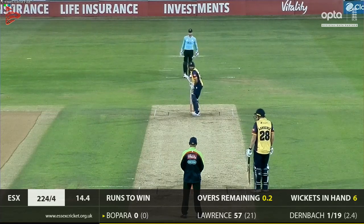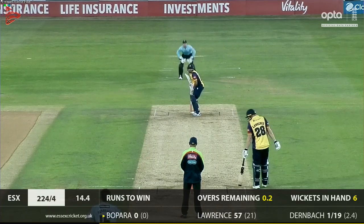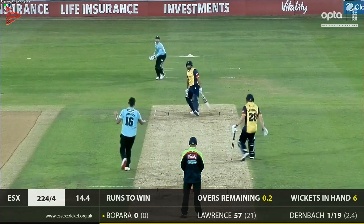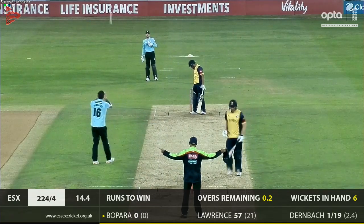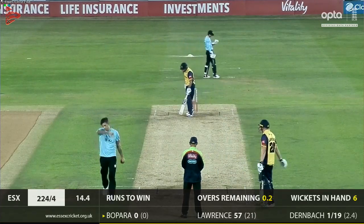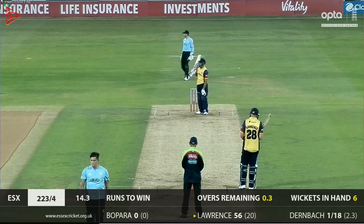Well, I think we can safely assume that Ravi's going to swing at this one. Nothing to lose as Dernbach comes in. Bopara on strike, up to the stumps now, and he bowls, and that's wide of off stump. That's going to be given a wide, so he's going to get one more chance at it. 224 for 4. Well, Ravi likes time to play himself in. He had a wide to play himself in there.